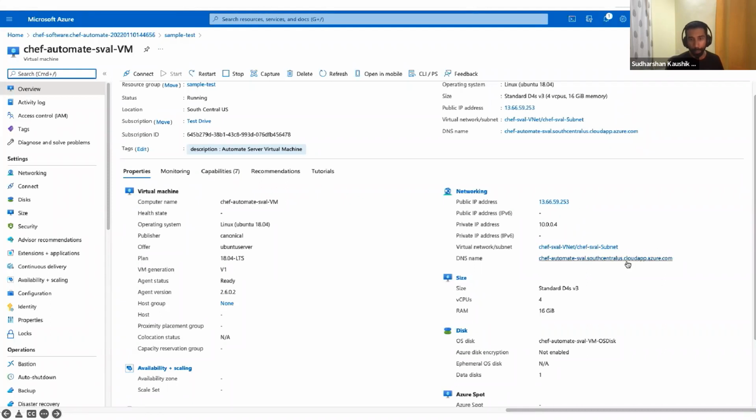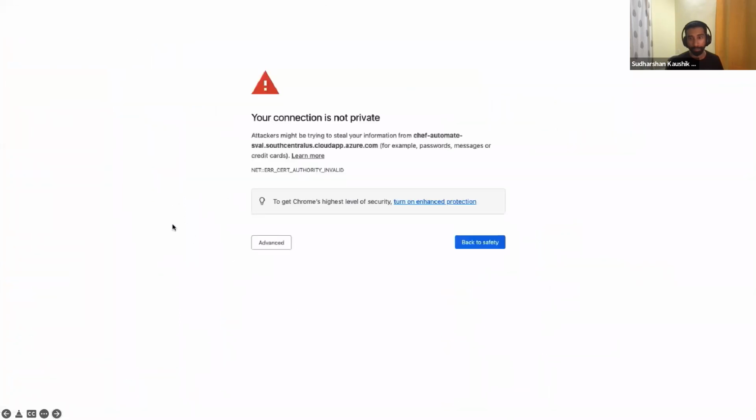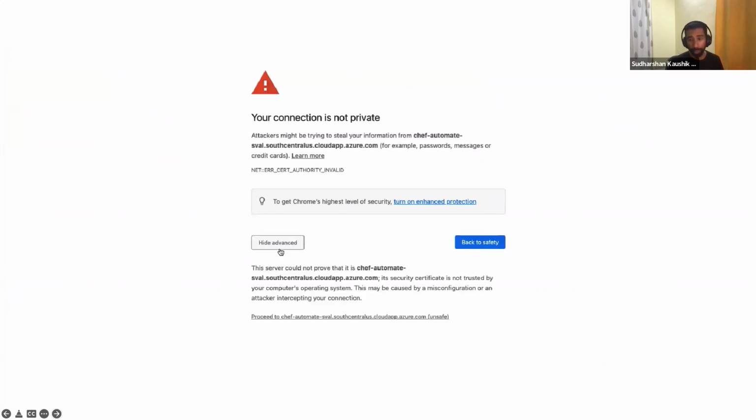Let us now open our Automate instance using the DNS name provided. Bear in mind, this is a bare bones VM without any SSL installed. So we will be allowing the browser to proceed for now.